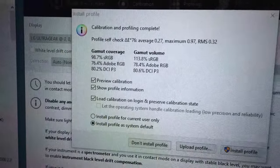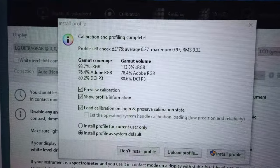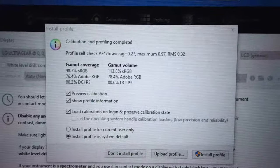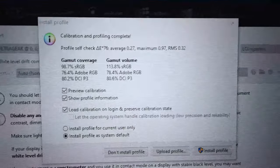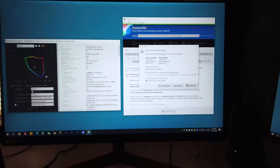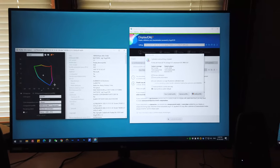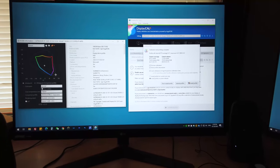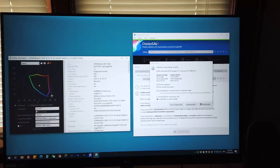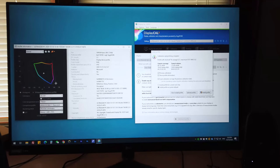And after calibration, the delta E average is 0.27, which means it performs fantastically, with a maximum of still below one, at 0.97. So again, after calibration, this is a very decent monitor for general purpose use, for color graphic design as well as video editing. So again, with calibration, this monitor is already performing excellent. All right.